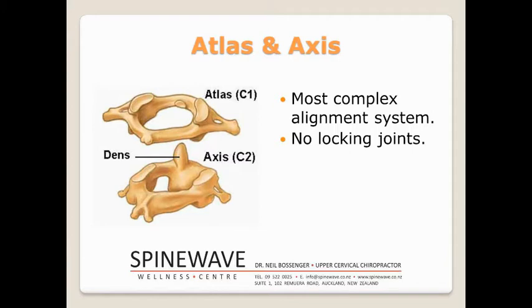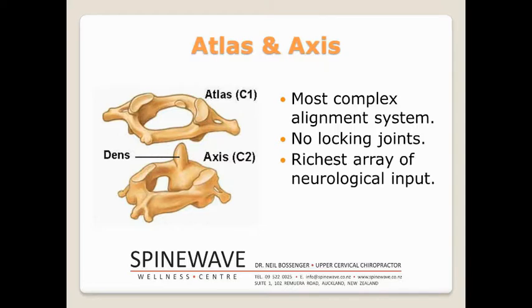because sometimes that can cause aberrant or abnormal feedback into the nervous system because there's so much movement. Sometimes it can cause little misalignments, and we'll talk about that more as we go, and can create a raft of problems feeding back into the nervous system. It has the richest array of neurological input.